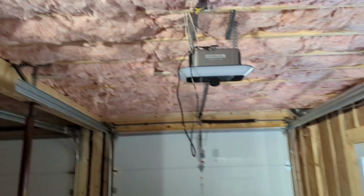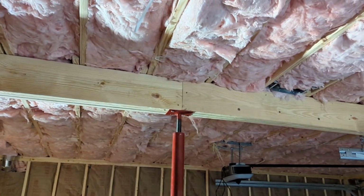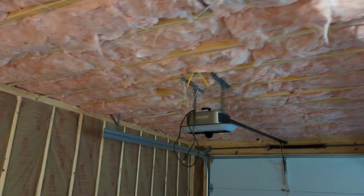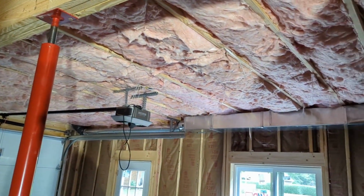Now over here, as you can see, we have the whole ceiling in the garage insulated, and this is R30 insulation. It's meant for like 2x10, and by code you have to insulate this as well. That will keep that room nice and warm upstairs.